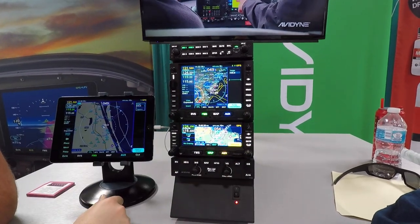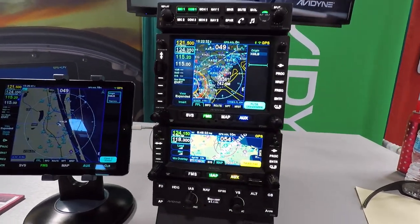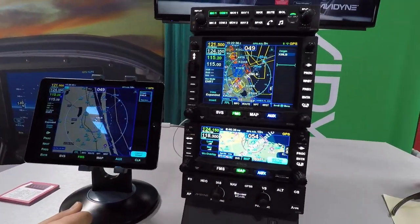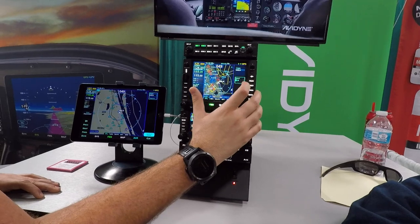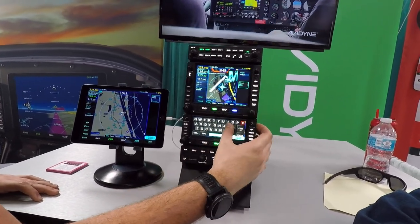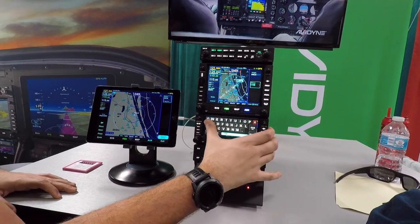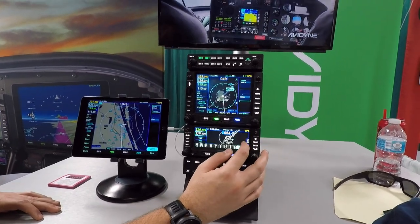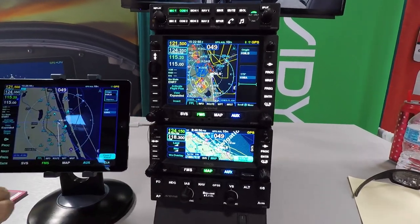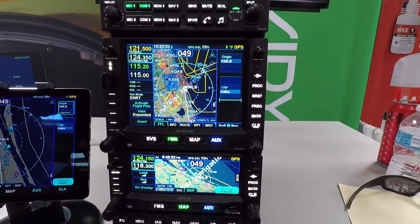It's going to take us to Melbourne. And what you see now, we're hooked up to Melbourne on the app and the IFD. And if I want to go to, let's say, I don't know, we can pick Miami International just for something everybody knows. So now we have a simple, quick flight plan going from Melbourne to Miami International.